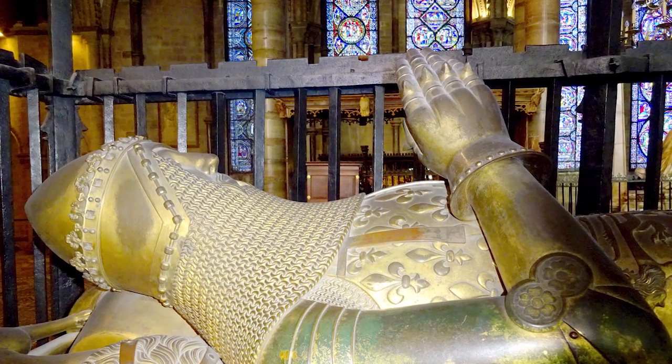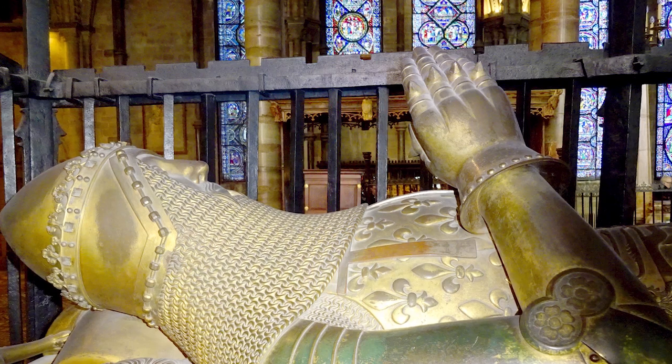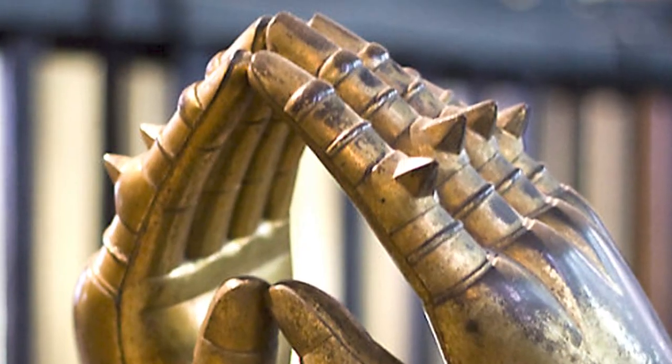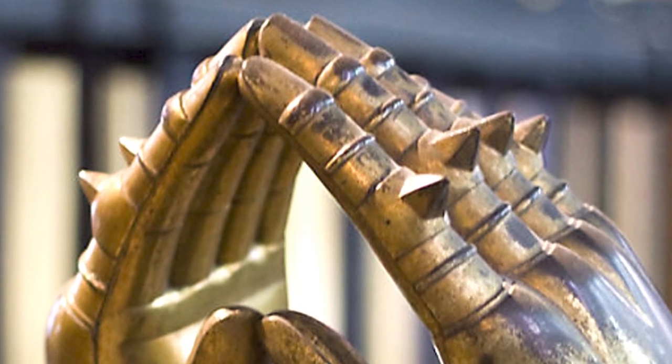In Canterbury Cathedral, there's an effigy of the Black Prince, and he was a medieval knight and son of Edward III. And he has knuckle guards which are very similar to the one that I found in the River Thames.